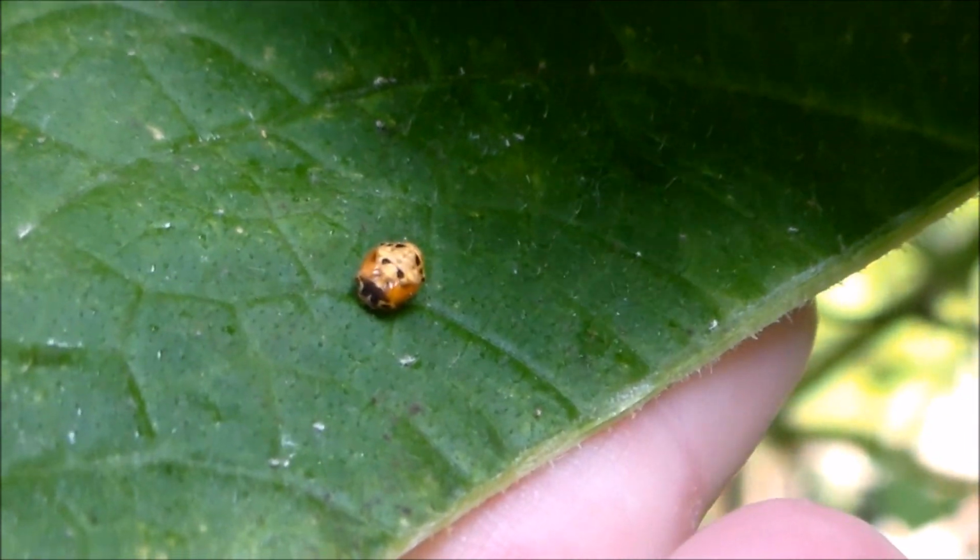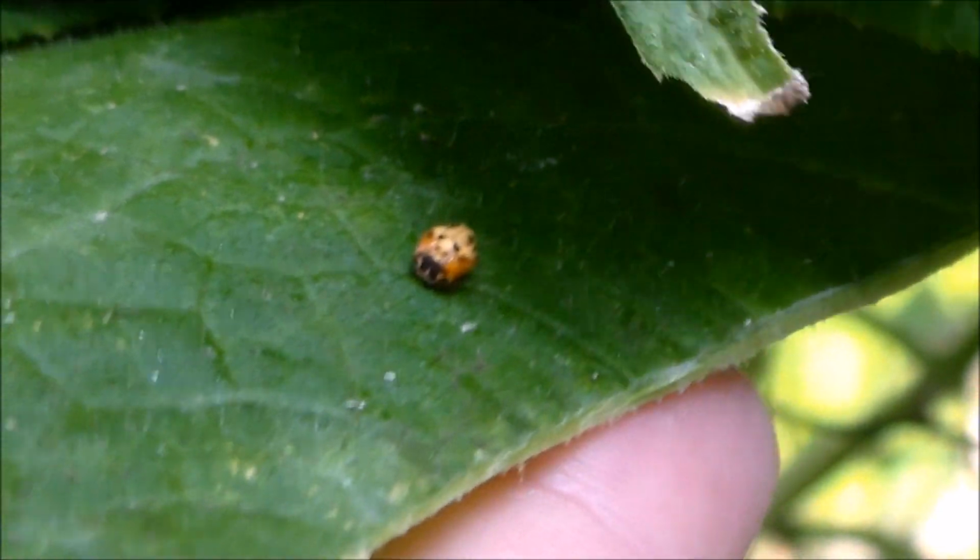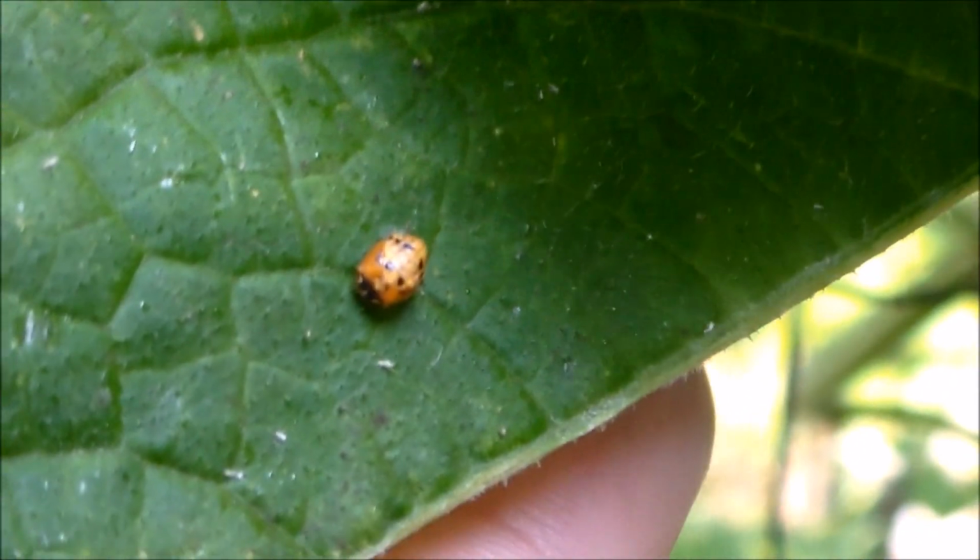Here is a larvae transforming into a ladybug. Isn't that amazing?